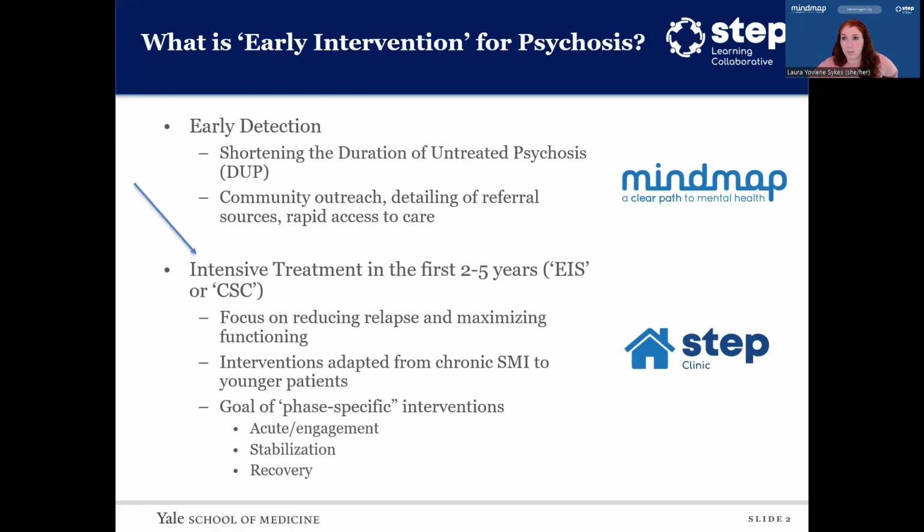Last month, we talked about early psychosis basics, identifying the signs and symptoms of psychosis and asking some of those basic questions in order to identify them. That was our early detection piece, which focuses on our MindMap campaign. Early detection is a separate component where we're focusing on shortening that delay to care, or shortening the duration of untreated psychosis.